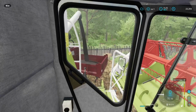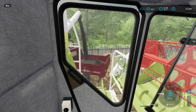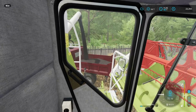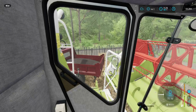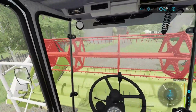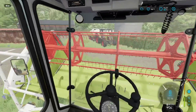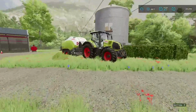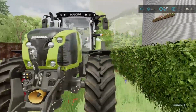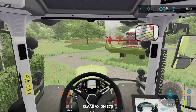And there she tips. And that's that done. Alright, I'm going to pull this one just in the centre for a minute. Oh, I'll run that tractor and baler back to Brooksy's. Yeah, I'll come and pick you up.